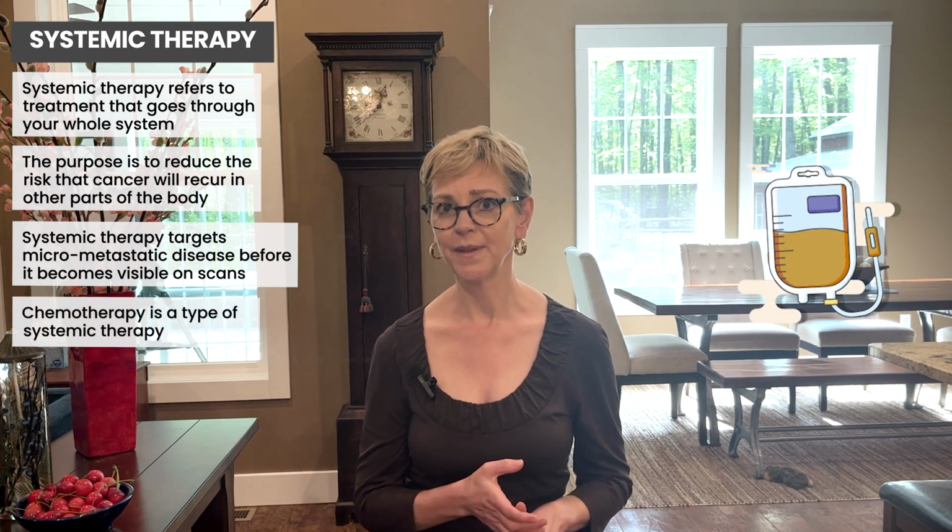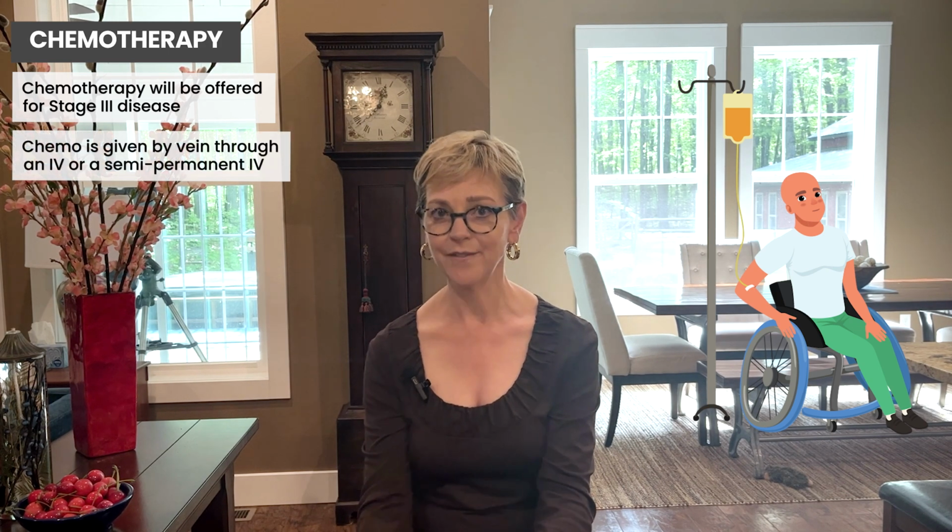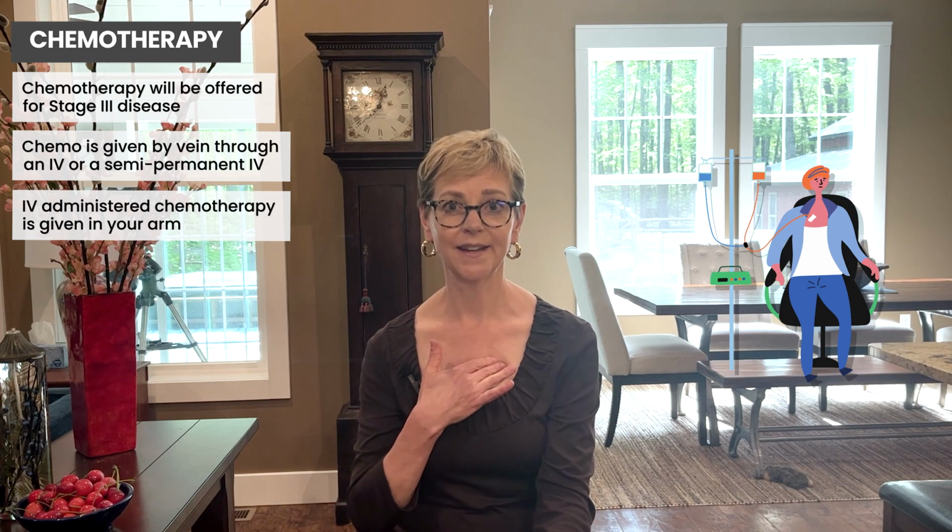So there are 3 types of systemic therapy. The first is chemotherapy, and I'm going to cover it first because in stage 3 breast cancer, nearly 100% of people will be offered chemotherapy, and we give chemotherapy first. So chemotherapy is given by vein. There are some oral chemotherapies, but the best chemotherapy for stage 3 breast cancer is given by vein. This can be given through an IV in your arm, or for some people, a semi-permanent IV that we put in under the skin. We can also put in a semi-permanent IV in your arm that's called a PICC line, P-I-C-C.